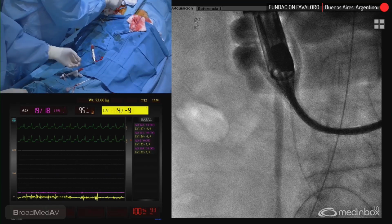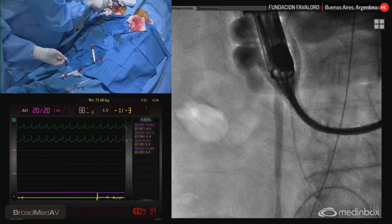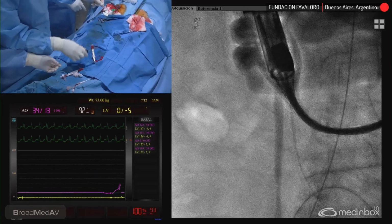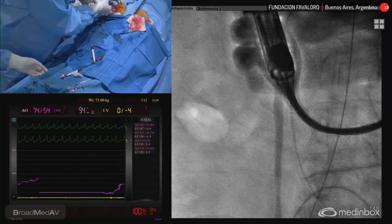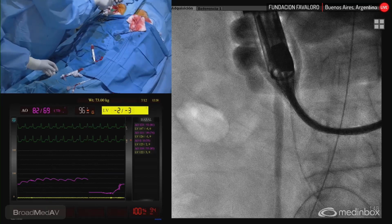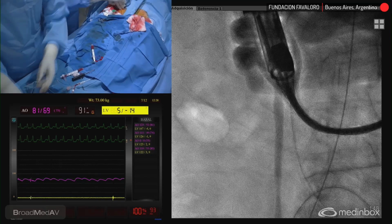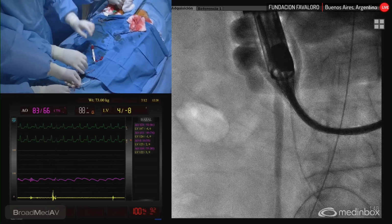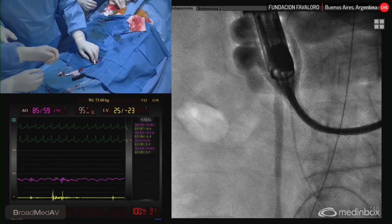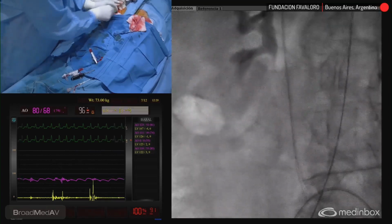So as you can observe, we still have some oozing. Considering that this patient is under aggressive antiplatelet therapy, we cannot reverse the heparinization due to the very recent stent in a very complex procedure. I'm going to use the 8 French Angio-Seal. Let's prepare the Angio-Seal.